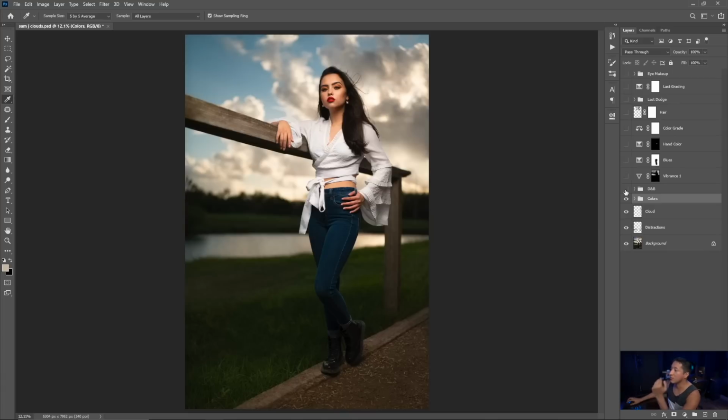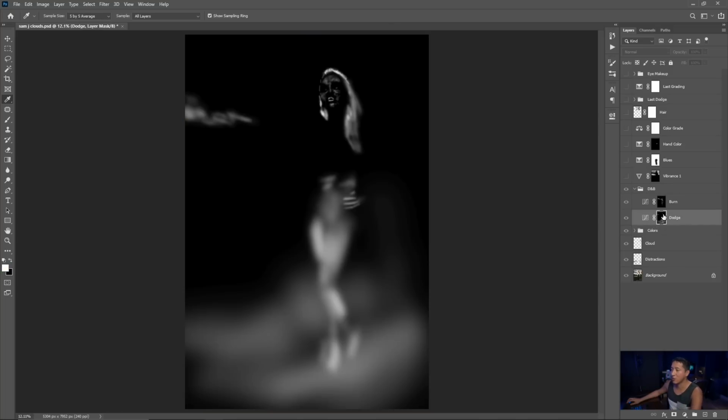So I'm going to go ahead and enable the effect now. So this is the before, and this is the after. Before and after. Let me go ahead and show you guys the dodge right now. This is everything that I dodged. You can see that it's quite a bit. You can see that this area right here was dodged because it was a little bit too dark.